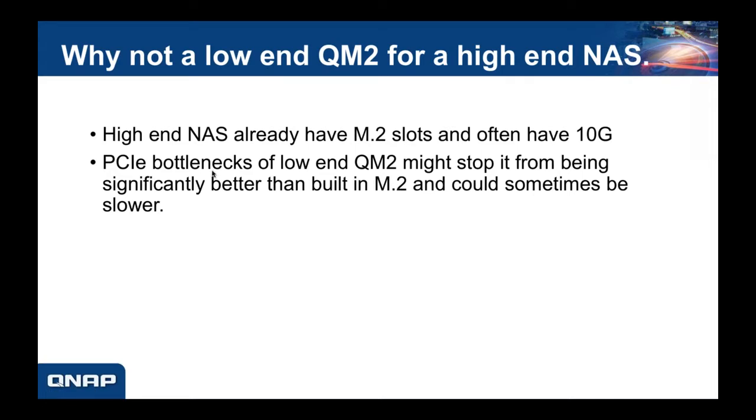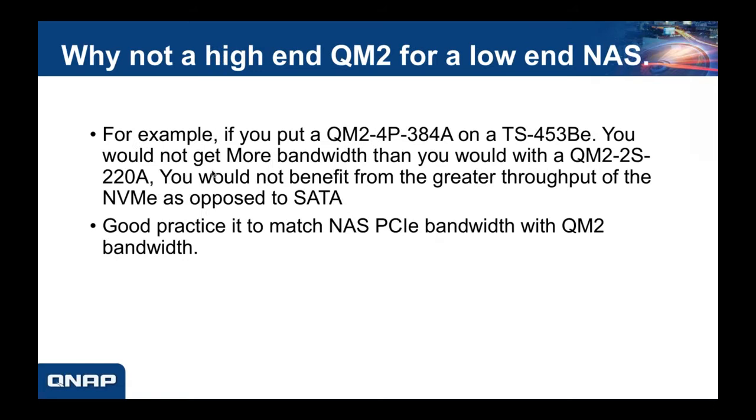So it's generally just not worth it to put in a low QM2 into a high-end NAS, since a high-end NAS will already have M.2 slots. But if you put in a high-end QM2 into a high-end NAS, you should be able to get much better performance than you would get out of the built-in M.2 slots. So a high-end QM2 can take an already high-performance NAS and make it much higher performance. So why not put a high-end QM2 into a low-end NAS?